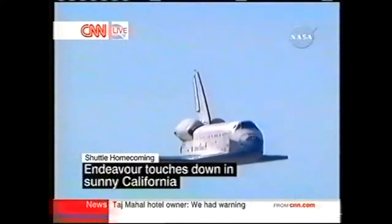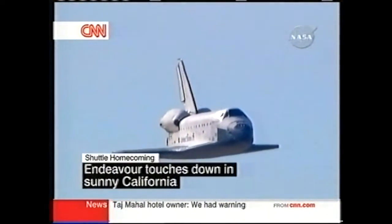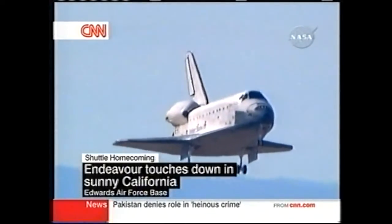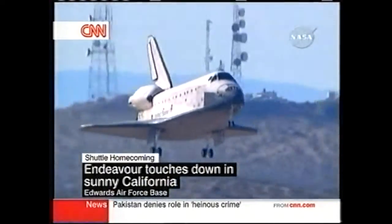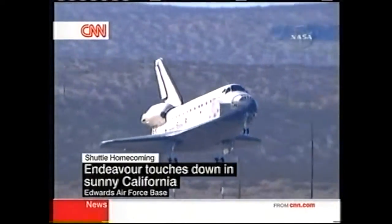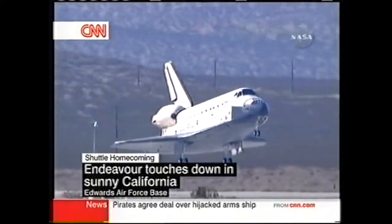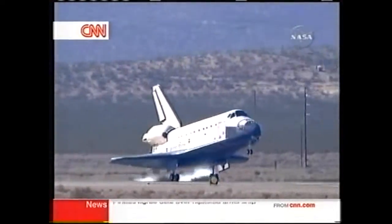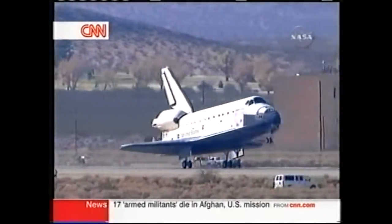In California for the shuttle Endeavour, NASA ordered the detour after a stormy sky prevented a landing at Kennedy Space Center. The aircraft will now get prepped for its cross-country flight to Florida. That is an air ticket we most likely will never see. NASA says that Endeavour flight costs nearly $2 million to return to its home base.